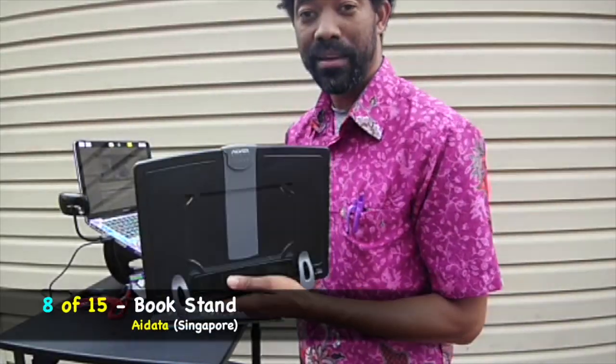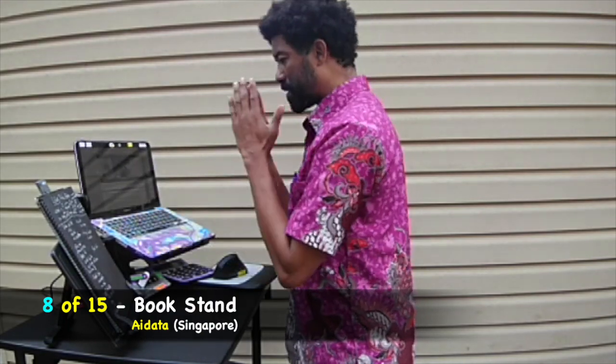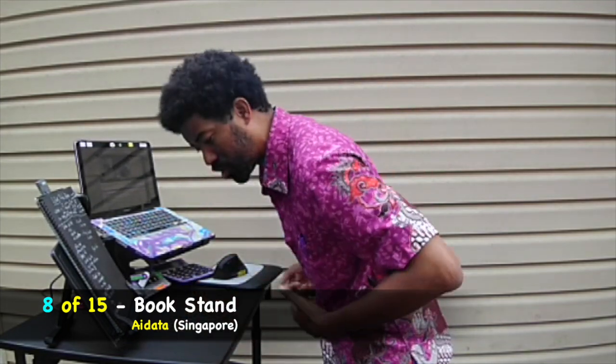It's a book stand. Your laptop is more at eye level. You get more glance with your eyes versus doing more looking down low at your back.